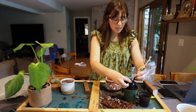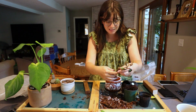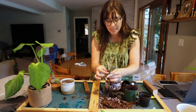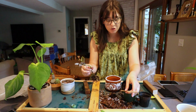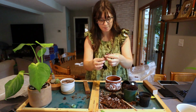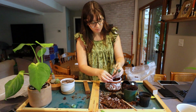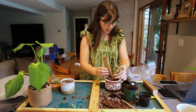I like propagating in coco peat a lot because I just find that it's a good mix. I don't know, I just like it. It mimics soil. It's kind of like sphagnum moss, but just slightly different. And I've had it sitting on this little chopstick for a long time. So I'm just gonna put those roots all the way to the bottom here. And then I'm gonna have this.